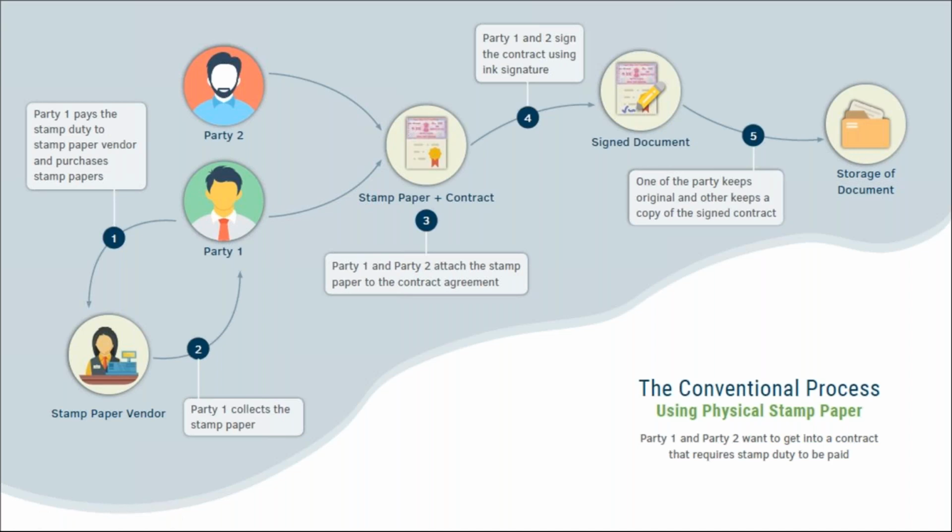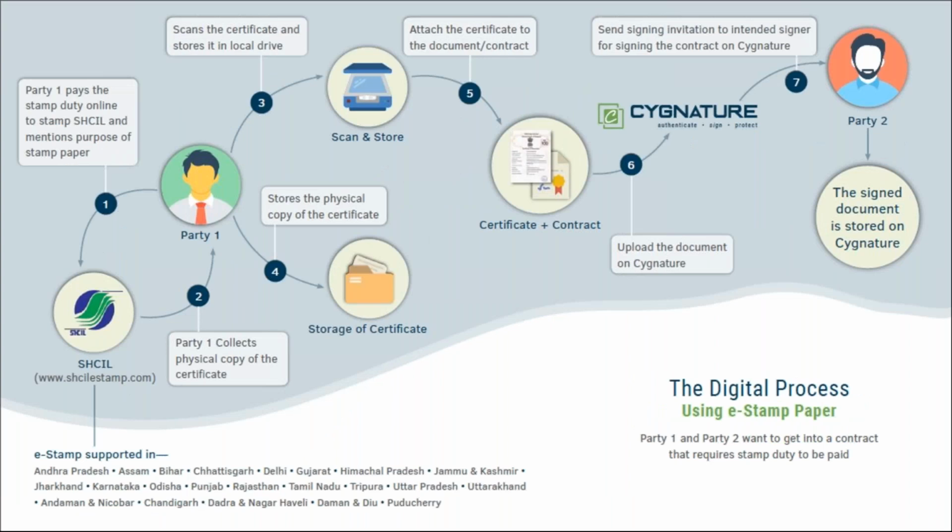In the manual process, it takes time. You have to purchase the stamp papers in advance, etc. How can we move this to signature? Can it be done online? Is it valid? Okay, the good news is that it is valid. We have taken a good number of legal opinions and they have suggested that this is the way it can be done using the online platform.